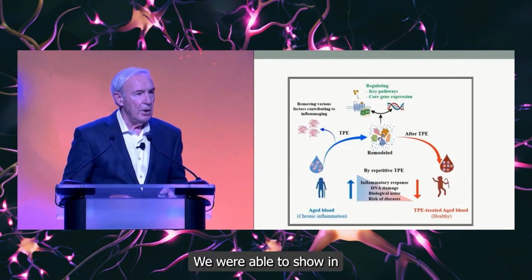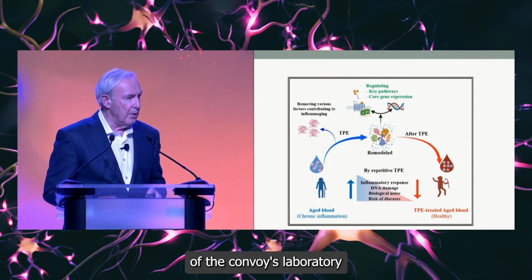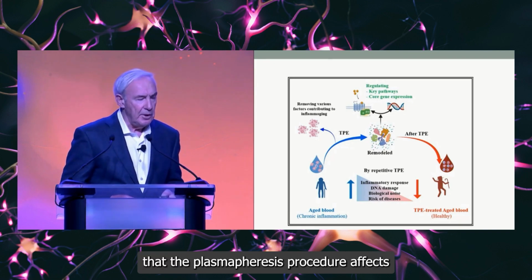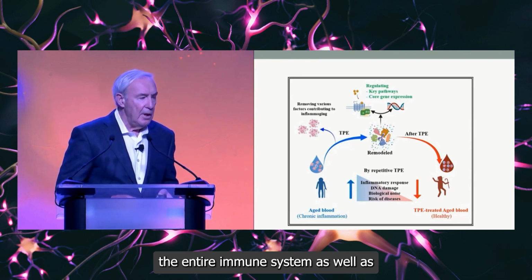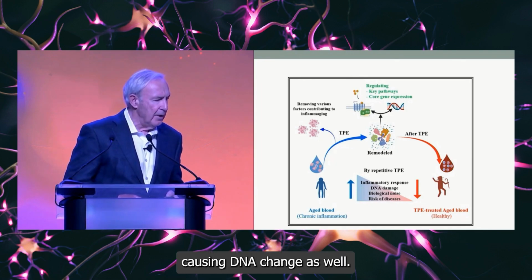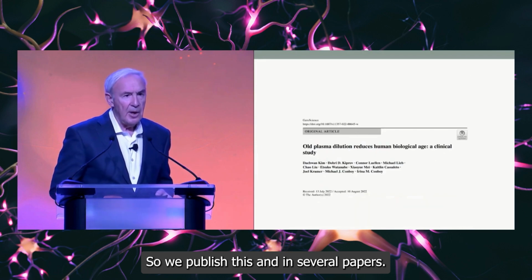We were able to show in humans, with the help of the Comboy's laboratory, that the plasmapheresis procedure affects the entire immune system, as well as causing DNA change. So we have epigenetic evidence. So we published this in several papers.